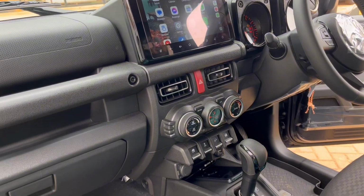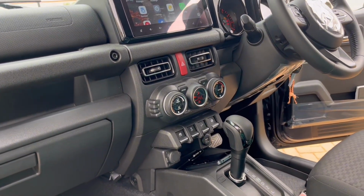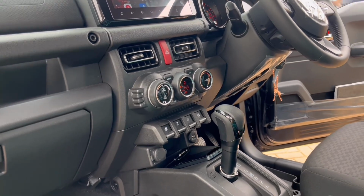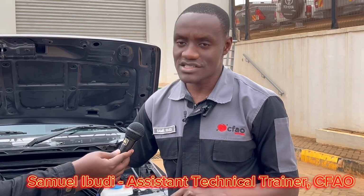All right, so everyone has a concern about the high fuel prices. I think petrol must be going up to 5.5. Yes. So everyone might have that concern: when I'm driving my vehicle, how much am I going to consume? Everyone wants to consume as little as they can. What does the Jimny offer you?